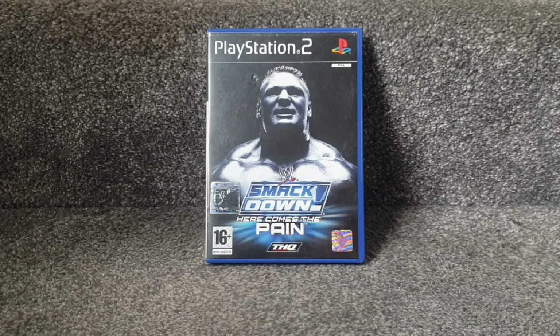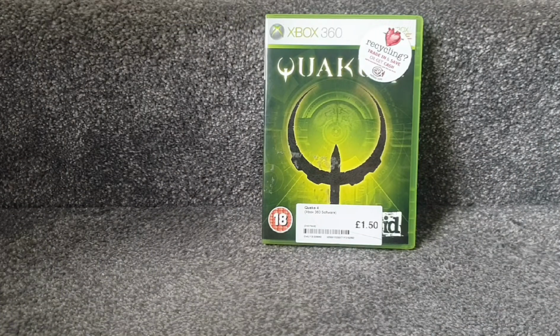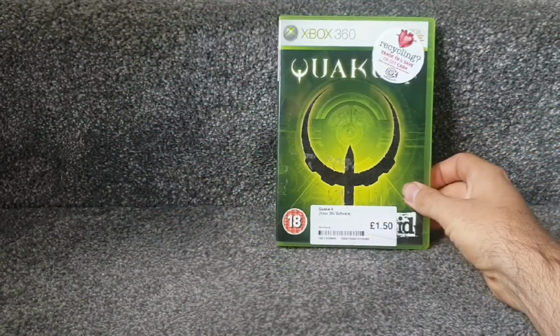However, we do make our trip to CEX, and 9 times out of 10, or 99% of the time, I do leave with something. That was no exception. I picked up a couple of 360 games for the collection, as we are going for the full sets. And the first one is Quake 4. Now you can't see the 4, it's behind the sticker here, but there you go, it is indeed Quake 4.